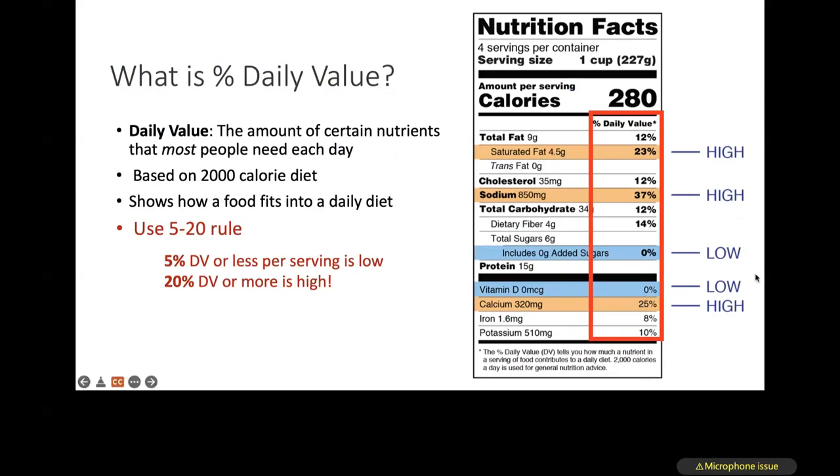As you can see on the right side, it shows all the percentage values. When you eat the serving indicated, you are getting that percentage of your whole day requirement of that nutrient, not that 37% of the product is sodium or salt. It's that when you eat this 1 cup serving size, you are getting 37% of your whole day salt needs. That sounds like quite a lot. So the percentage daily value can help guide you.